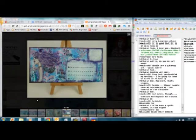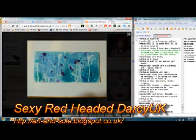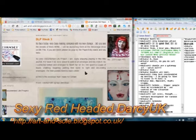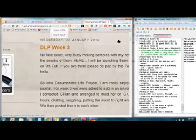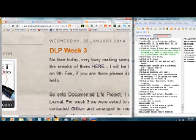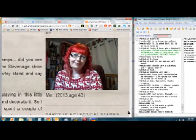All right. So, okay, the sexy redheaded Darcy. You know what I'm going to do? I'm going to show the sexy redheaded Darcy off again. For those of you that have never seen, there's the sexy redheaded Darcy. And I have a thing for the gingers. Pretty girls. Nice pretty girls.